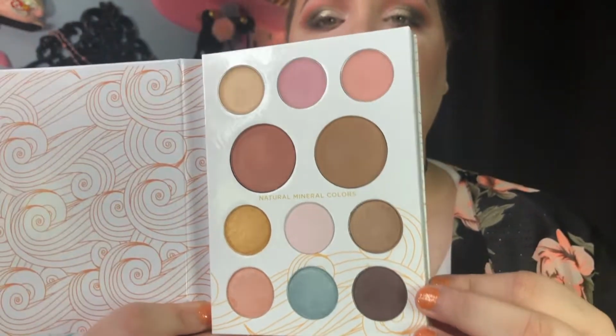I just really love the colors of this, and I don't have any Pacifica makeup products, so I was really excited to pick this up and add it to my collection. This I paid $6.99 and it retails for $32.